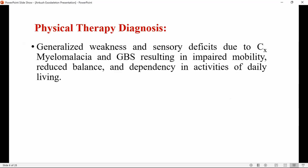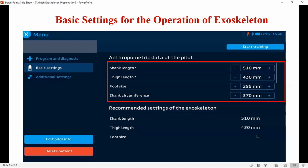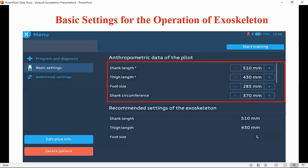Coming to the physical therapy diagnosis for this patient, it was a generalized weakness and sensory deficit due to cervical myelomalacia and GBS, which results in impaired mobility, reduced balance, and dependency in activities of daily living. So these are the basic settings for the Exo-Athlete model which we are using. We had to take the measurements of the patient, and then adjust the shank length, thigh length, and foot size according to the need of the patient.